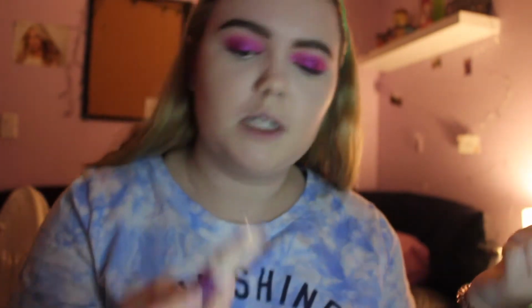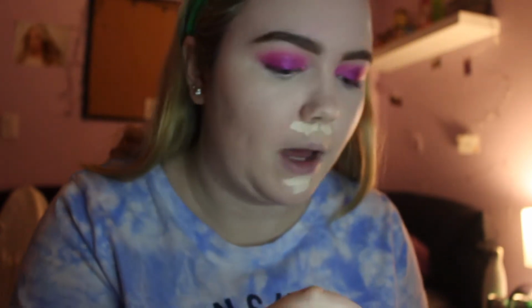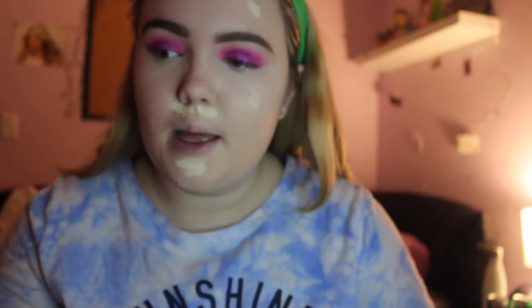I'm gonna go in and use, since I used the Shape Tape concealer, I'll use it again, and I'm gonna put this under my nose on like some impurities, and on my chin because it's breaking out so bad. And then we're just gonna blend that all in.